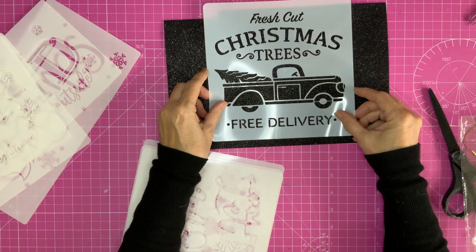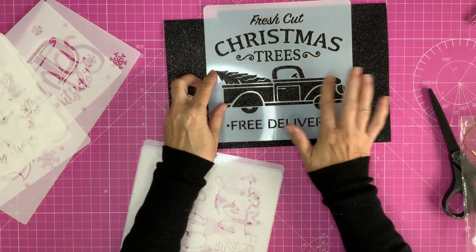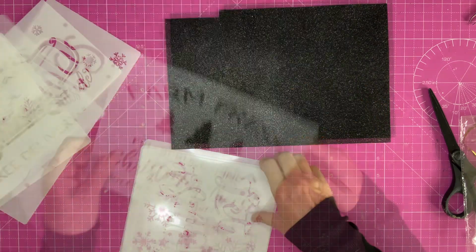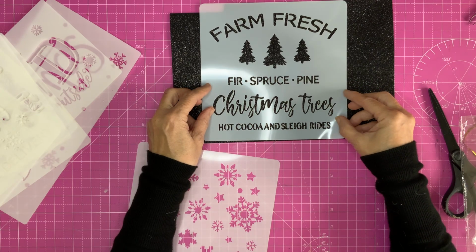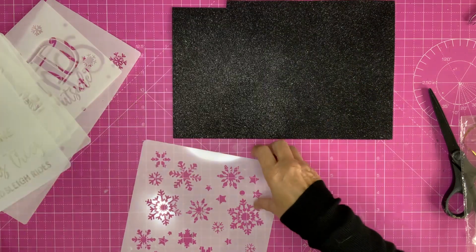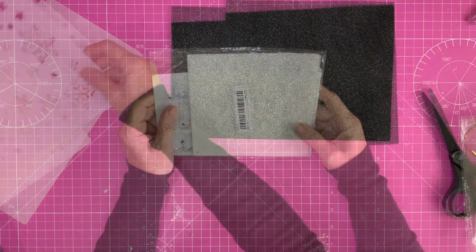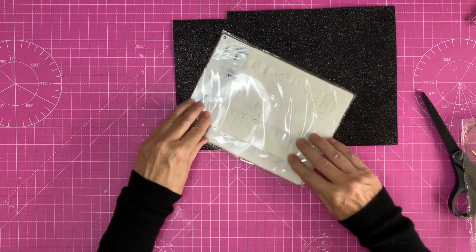And fresh cut Christmas trees, free delivery. Ooh, I love this one. I can't wait to use this one. I don't know why, but it appeals to me the most. Farm fresh, fir, spruce, pine, Christmas trees, hot cocoa and sleigh rides. And finally, some snowflakes. And I got this pack of stencils for £3.48.